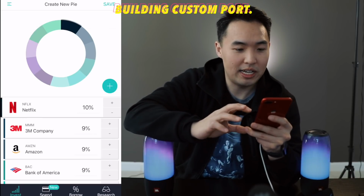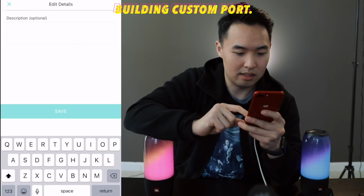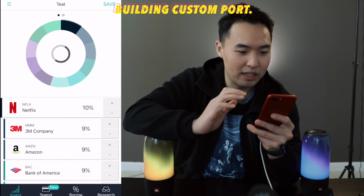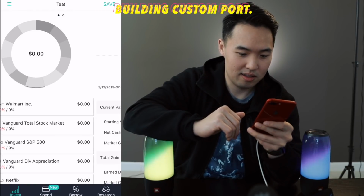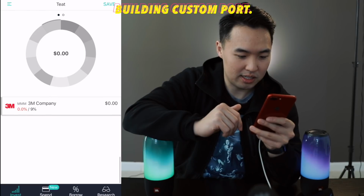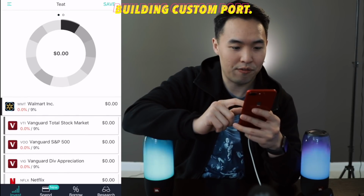So my pie has been created, and I can adjust it here by percentage. I'm just gonna leave this as is for now. Let's leave it as test. I'll be adjusting it later on. Hopefully test. Wow, nice, I spelled it wrong. That was supposed to be test. So hopefully this doesn't just invest that $100 that I deposited right away. Let's keep looking around here to see if we can find anything interesting.